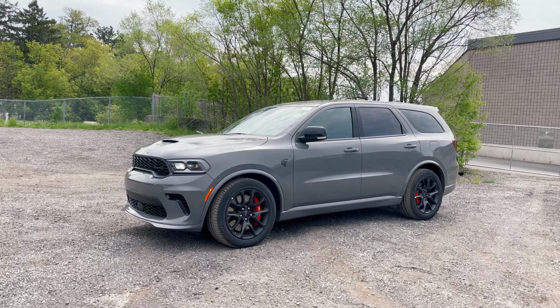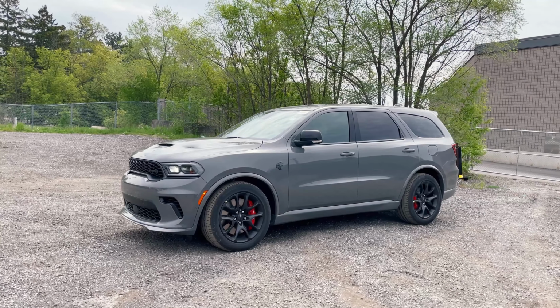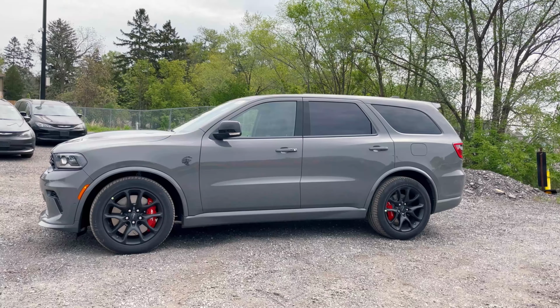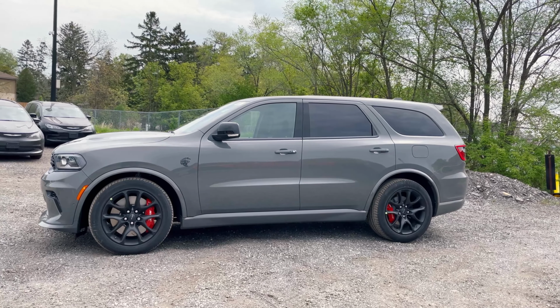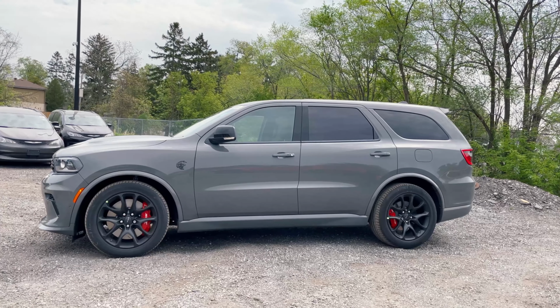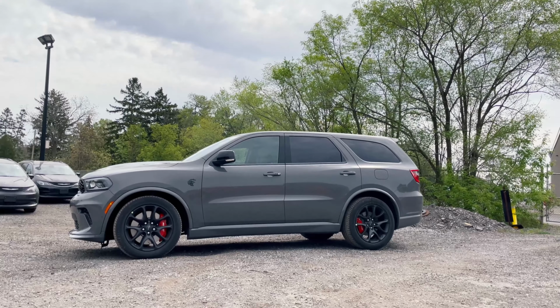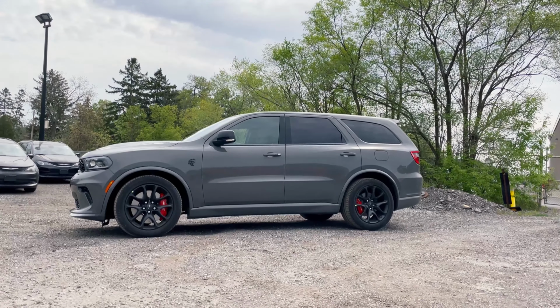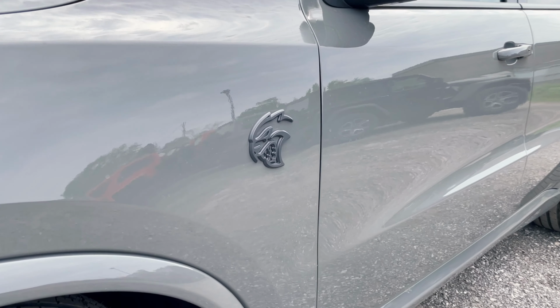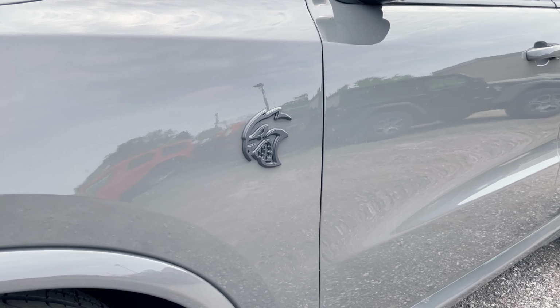And from the side, this looks absolutely stunning because it does have the black top package, which gives you the black wheels, the black side mirrors, the black surrounding around the windows, which usually is chrome, but this is blacked out and it just looks nice, especially being in this ceramic gray color, which looks absolutely stunning. Also on both sides you get this massive Hellcat logo, which is bigger than normal Hellcats.